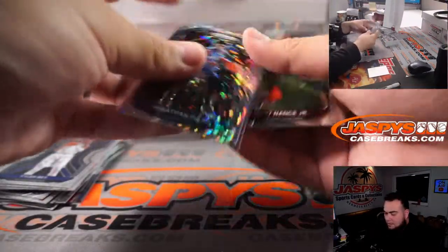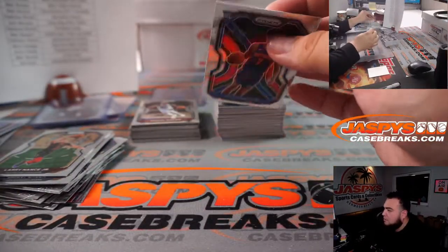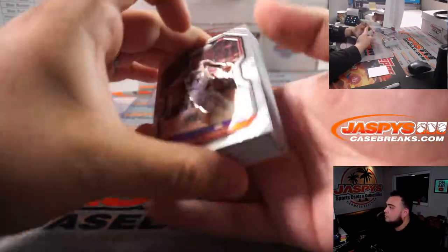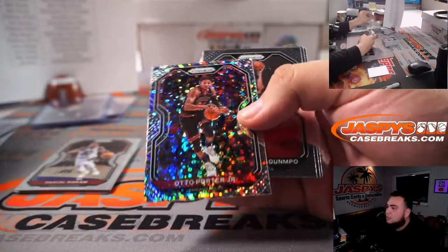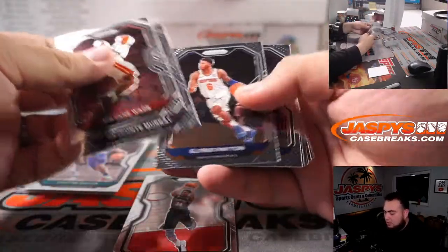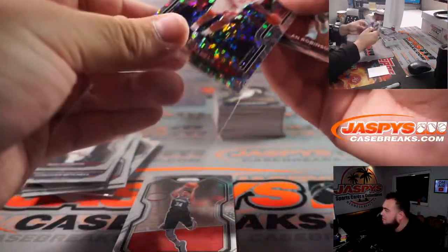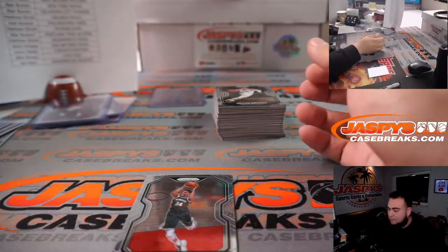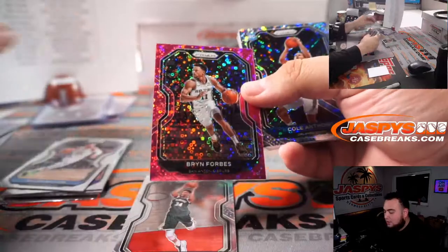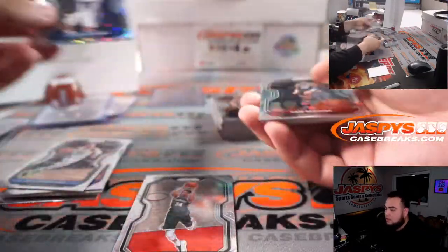All right, Jonathan Isaac. Killian Hayes. Donovan Mitchell. Otto Porter Jr. Giannis. Got a silver Christian Wood. Paul George downtown. Clint Capela. Bryn Forbes. Cole Anthony. Disco. For the Magic, that is going to Matthew.